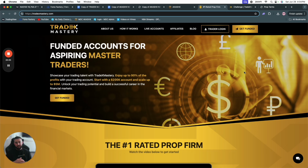Now that we understand how all of the rules work and we have our account ready to go, you want to make sure that you have officially linked that to the respective trading platform, which at the time of this recording is Trade Locker. So TradexMastery working with the Trade Locker platform, you want to make sure that you have either the Trade Locker app or you just go through a web browser, and that you are logging in with the credentials that are provided to you via email from TradexMastery so that you're able to log in on Trade Locker to your Tradex account. That is the first step to making sure that you actually can start placing orders on your funded account.